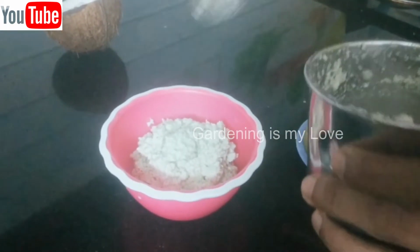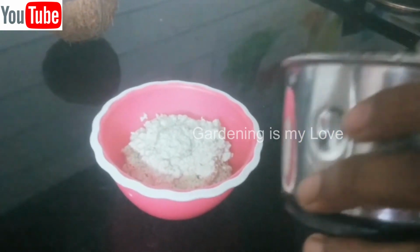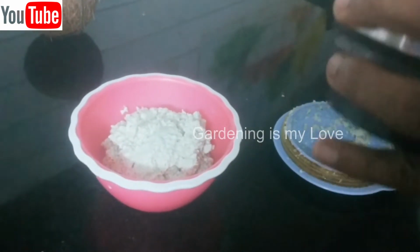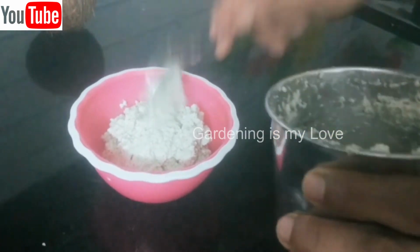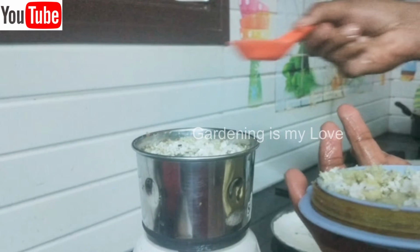Now finally let me come to the culinary uses of mango ginger. Mango ginger chutney is very popular. You can make pickles, sauce and candies also. Now how to prepare mango ginger chutney?